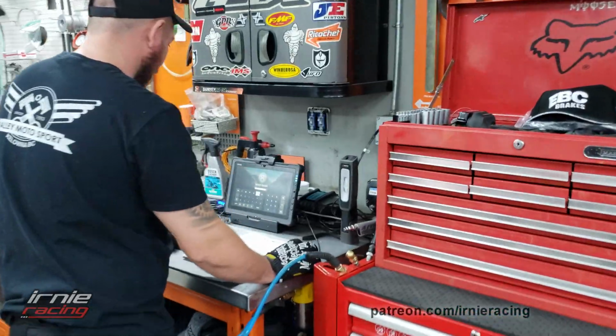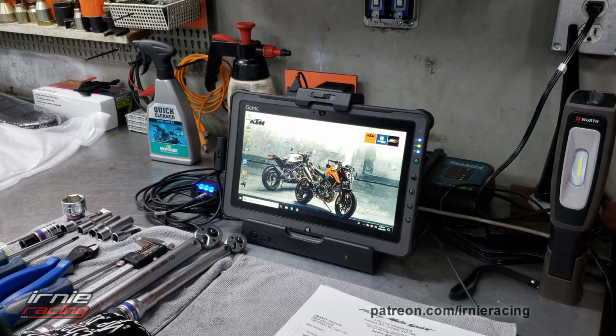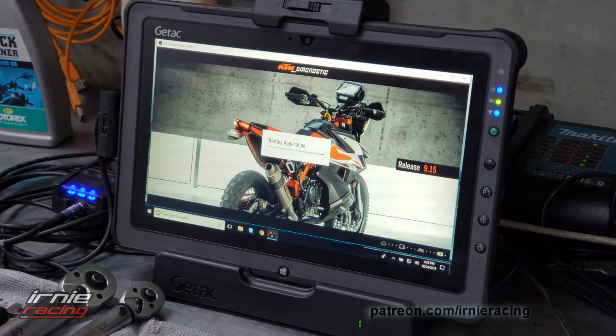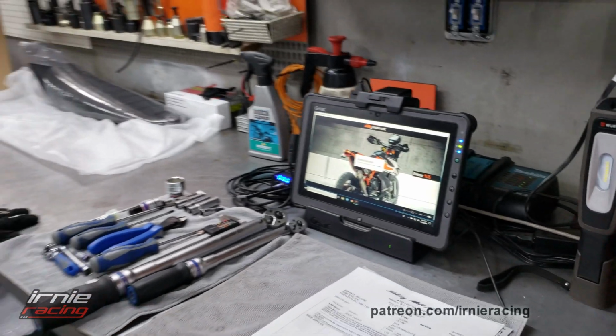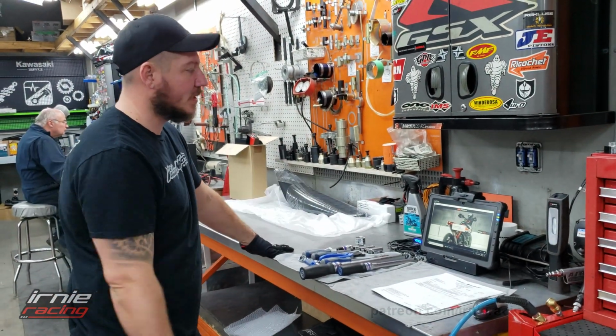So we registered now? Not yet. Nope. We're waiting for the system. This is the XE2 tablet. Oh, it's from KTM itself. You obviously plug your motorcycle in here. It tells you exactly if there's TI updates, software updates, anything. As soon as it picks up your VIN, everything's done here.